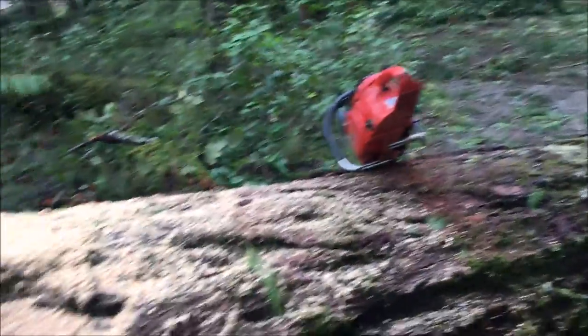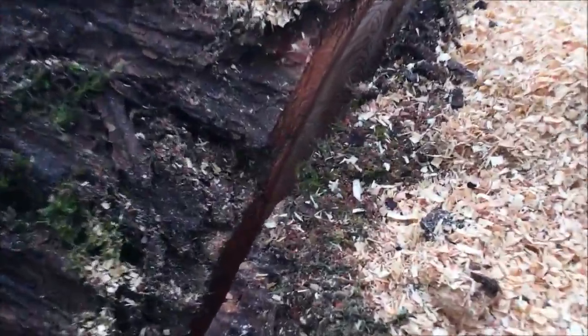Good buck, eh? Probably a little rot in it. Maybe. It looks pretty sound from here. Pretty sound. Sawdust is a little bit skanky.